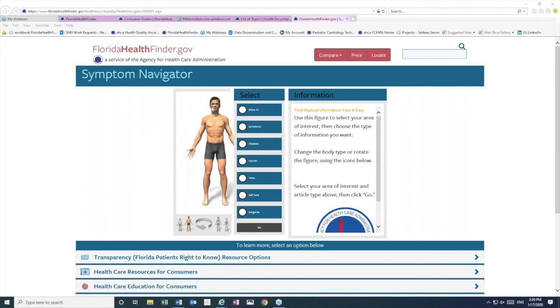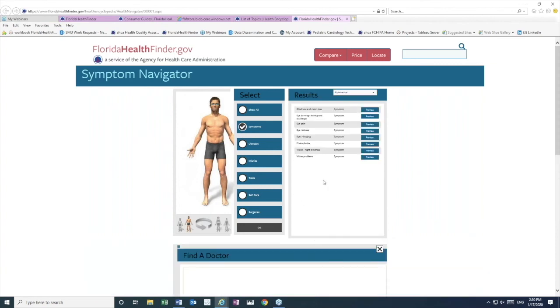For example, if we click Eyes, and then Symptoms, and Go, we can see a list of symptoms related to the eyes. We can click any of these in order to preview information about that condition or procedure.